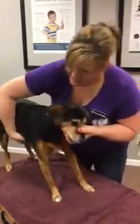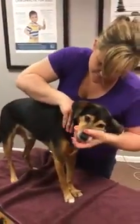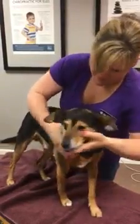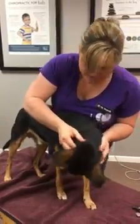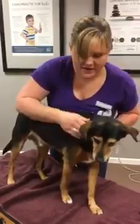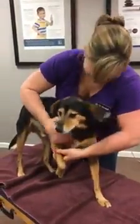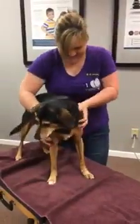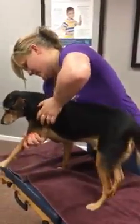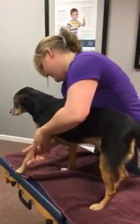A little bit more. Ready? Okay, ready? I know, that doesn't feel very good. Sometimes they may try and whine because it doesn't feel very good, but it's all normal. Now the other side. Fit the scapula. Oh, that was good.